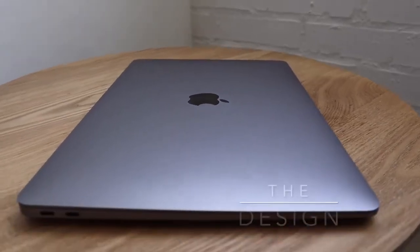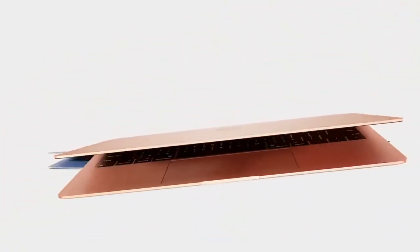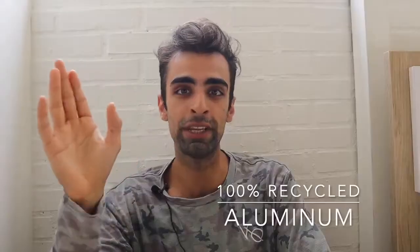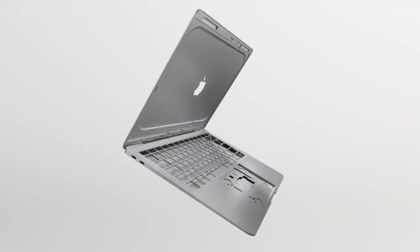Ultra thin and sexy and slim. Comes in silver, gold or space gray. Mine is space gray. Made of 100% recycled aluminium. The design is unchanged. I don't think they needed to change it. I still think it looks beautiful even in 2021.